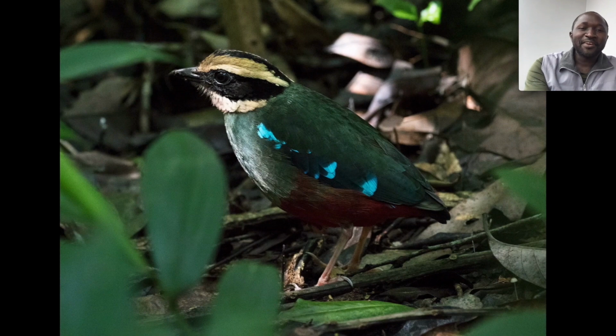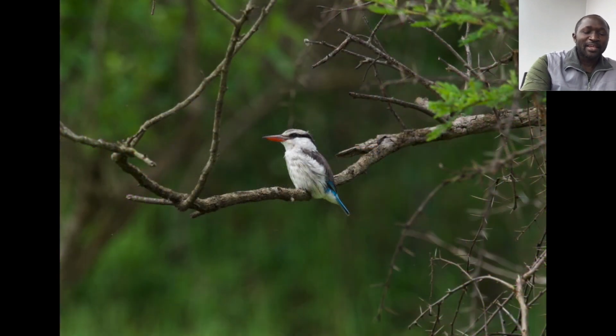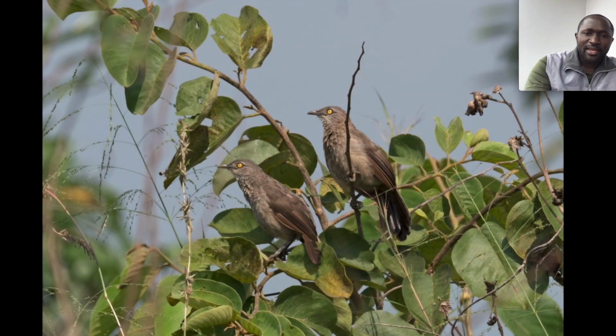Okay, this is a very nice photo of green-breasted pitta and common chimpanzees. And the tour will continue towards Masindi. Along the way to Masindi, we get good chances for the striped kingfisher. Now this is going to be the longest drive of the tour, but the road is good. The Uganda government has done a very good job on working on the tourist routes. The roads are good in most of them, especially on this tour.